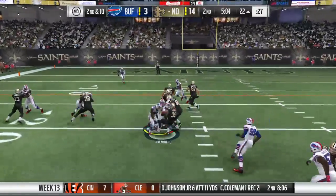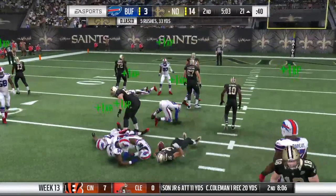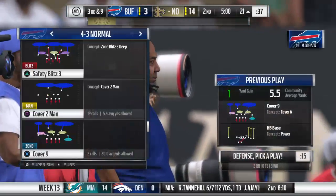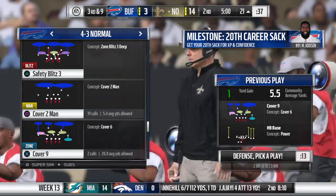They'll run it now out of the gun. And he'll be taken down near the 20 at the 21. 1 yard, the official pickup there, so it's going to set up 3rd and 9.